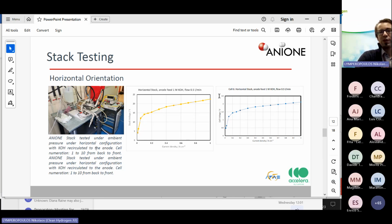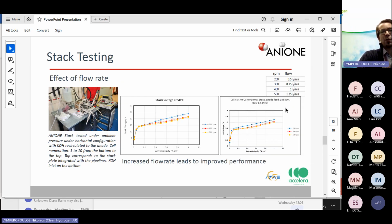So at this stage, we have achieved around 2.2, 2.25 cell voltage for the stack. And if you look at the best cell, it was a bit better. In the next phase, we optimized the flow rate in order to improve the mass transfer limitations. And basically, we got an improvement by increasing the flow rate from 0.5 liter to about 1.25 liter per minute. At this stage, we have a cell voltage on the stack around 2.1 volt, where the best cell is performing around 2 volt at 1 ampere per square centimeter.